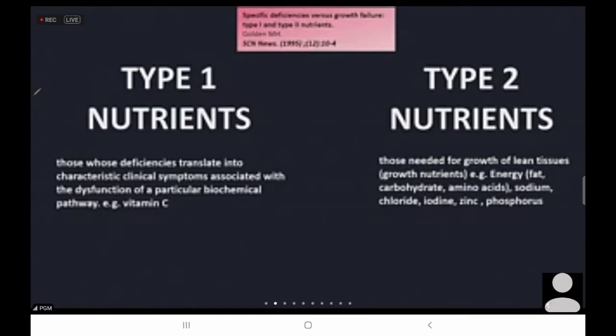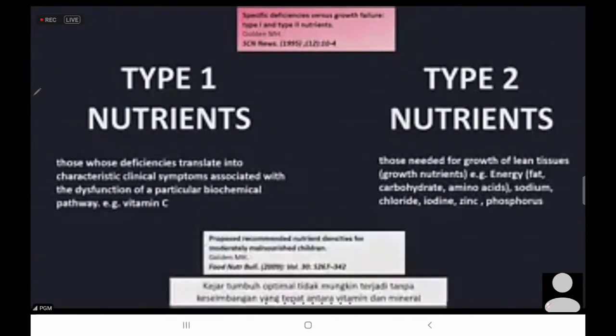Golden and colleagues first identified these two types of nutrients. Type 1 nutrients, those where a deficiency results in clinical symptoms, but there is no impact on growth. And type 2 nutrients, which are required as essential growth factors, and where we may not see clear signs of deficiencies, but we may see poor growth rates. Next slide.